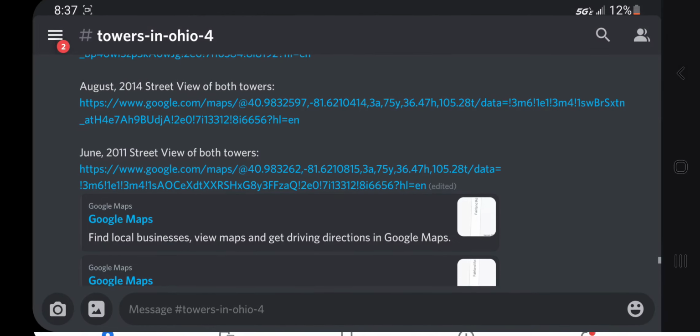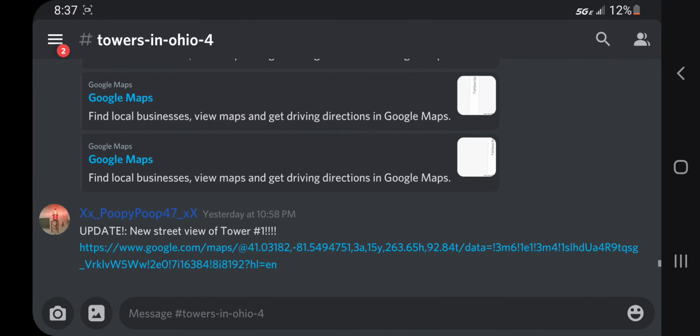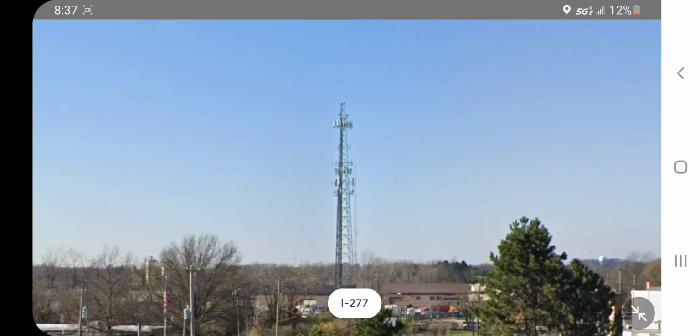Alright. Oh, wait, I forgot to even check out the... Oh, nothing changed. Alright. Update. New street view of Tower 1. I forgot what Tower 1 was. Oh, there it is. I know the street view.